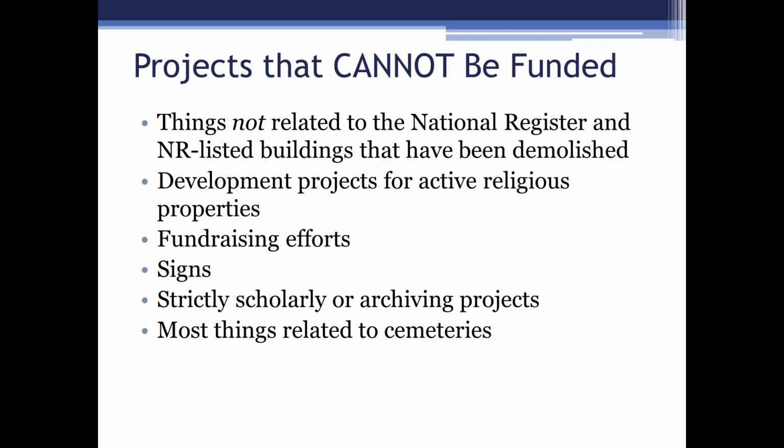If you have projects like that that you'd like to do, give me a call and I can point you to some other resources. And we also can't fund most things related to cemeteries. So cemetery restoration is something that we cannot fund at all.